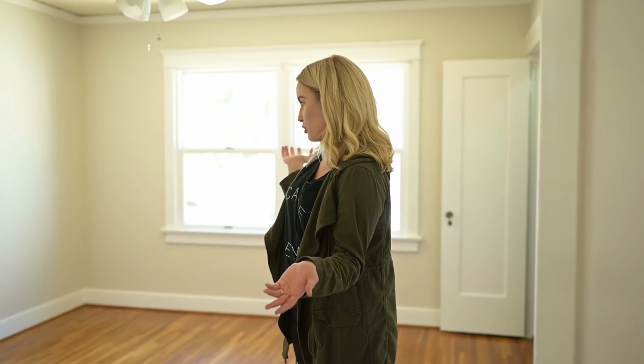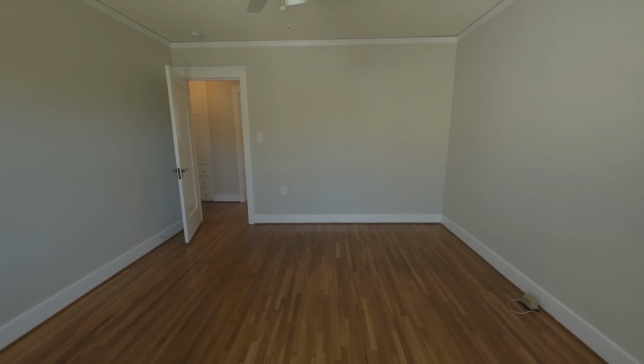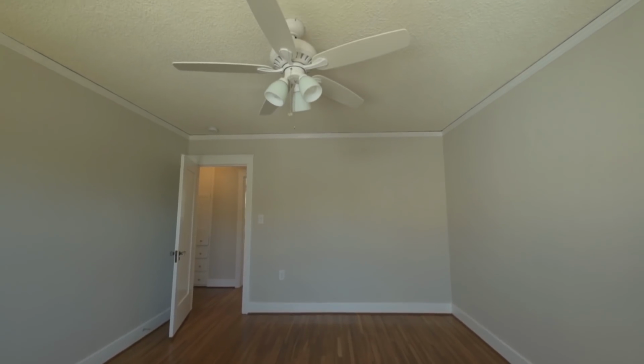Here is the master bedroom. This is the biggest room of them all. It has the best light. It echoes, hello, and it has a fan that will be soon replaced because we finally have AC.